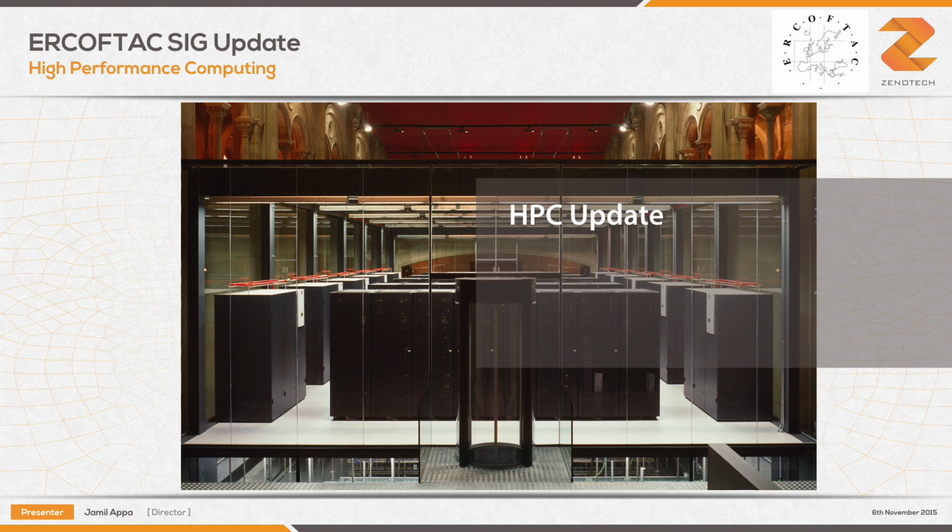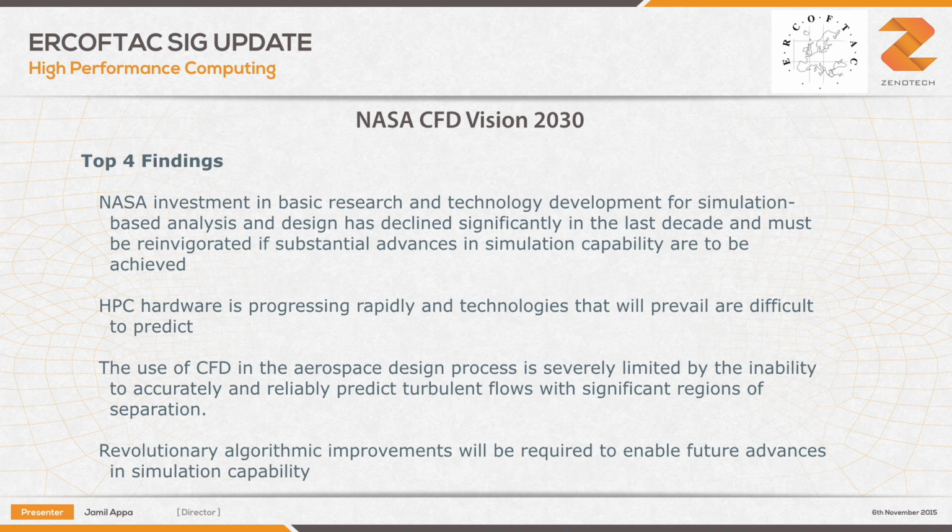The focus of my talk today really is going to be based on the back of a report from NASA called NASA CFD Vision 2030. And I'm going to pick two items from their top 4 findings and dive a little bit deeper into those topics. The two very specific lines that I'll pick are the second and fourth line on the slide that you can see at the moment, and I'll read those out.